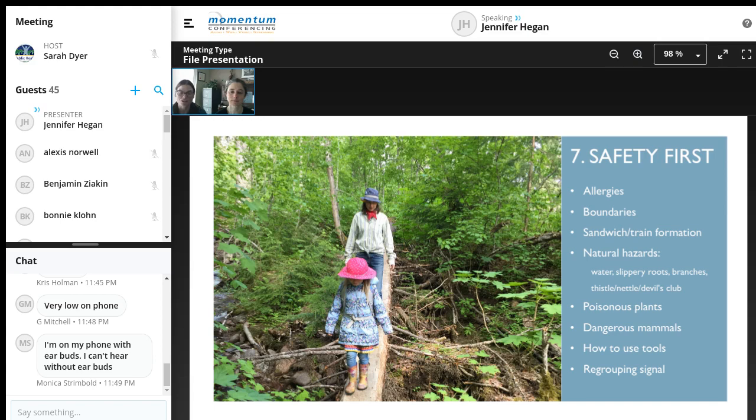For sure, natural hazards. I like asking students, what's the worst case scenario for today? What are the risks? And it's funny the things that come up, from meteor showers or something falling on us, to the regular things like, oh, it might be slippery today, it's icy, or there are branches when we're bushwhacking. And of course, there are some plants that are not super good to touch, like the thistle, the nettle, or the devil's club in our neck of the woods.